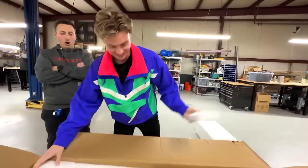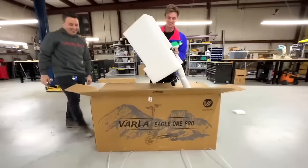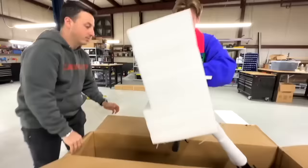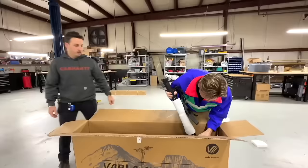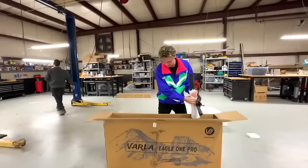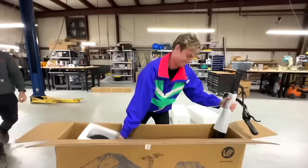Dude, it looks nice. Should we show them right now? Varla. Oh my gosh, dude. I will say, it looks very nice. I'm gonna block that off for you guys. Is it the Apple of scooters? We'll see. Lamborghini of scooters? Oh, this thing is heavy. Is that like a matte black finish? Holy moly, dude.